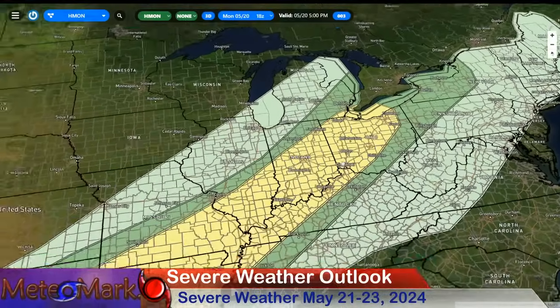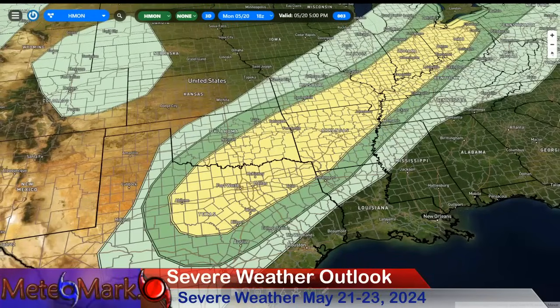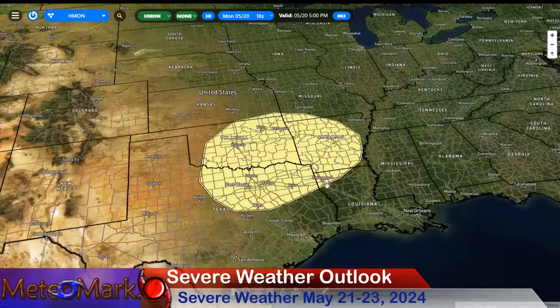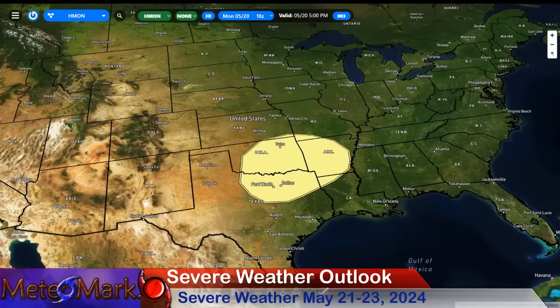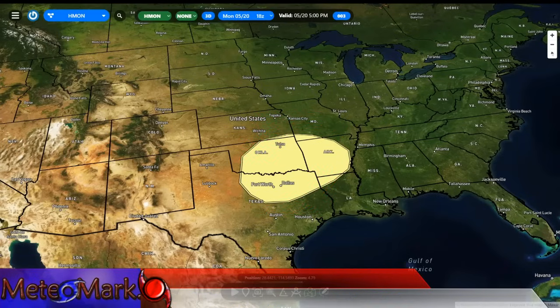Cleveland all the way down to Dayton, Evansville, Little Rock, and Dallas, Texas, for your Wednesday. And here for your Thursday, the rare day 4 severe weather outlook being issued. Tornado threat running high across northeast Texas, eastern Oklahoma, and Arkansas.